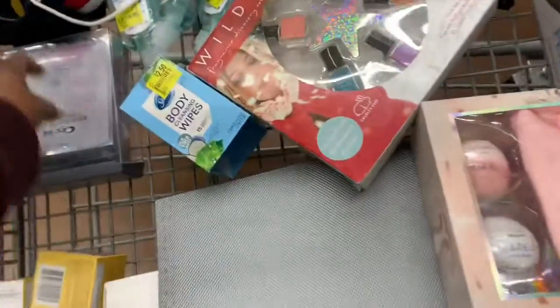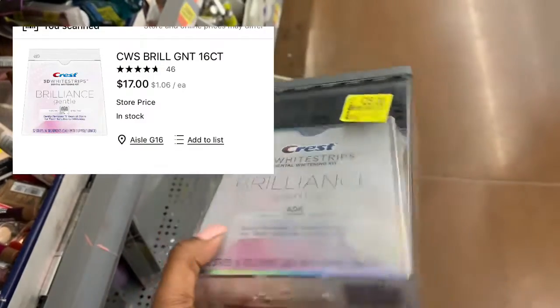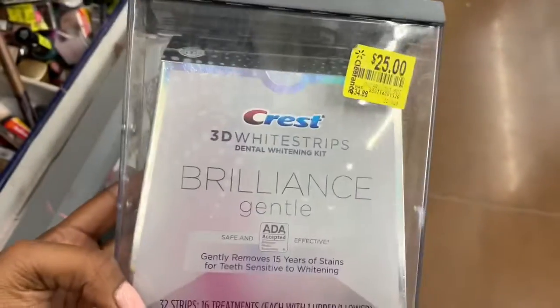Then I found these 3D white strips on clearance for $25, but when I scan them, they're actually $17, and they're originally $34, I believe. So that's already half off. And there's the UPC. So I'm going to get these pearly whites on the low. They have a lot of oral care.